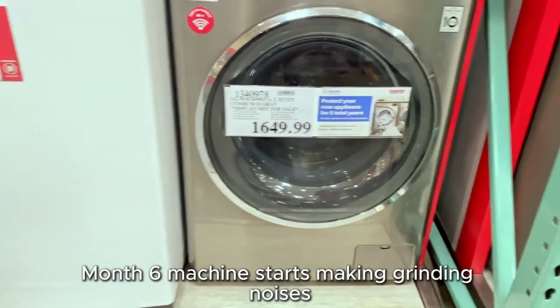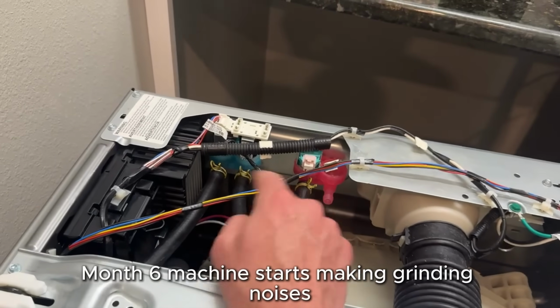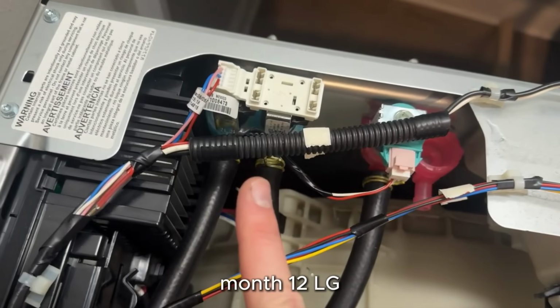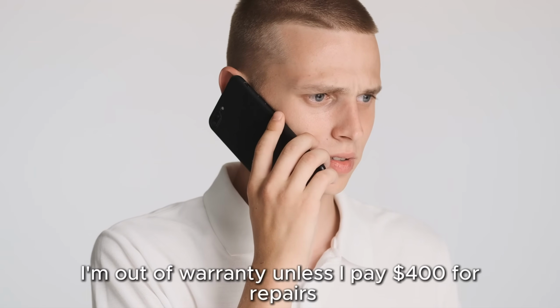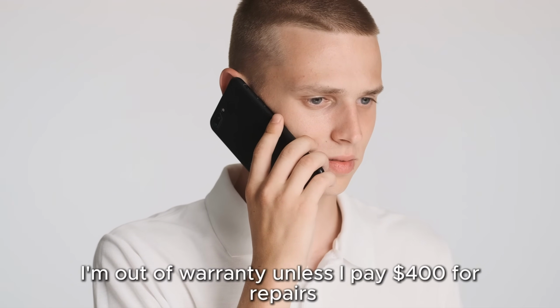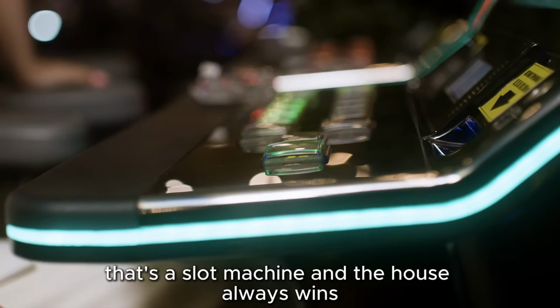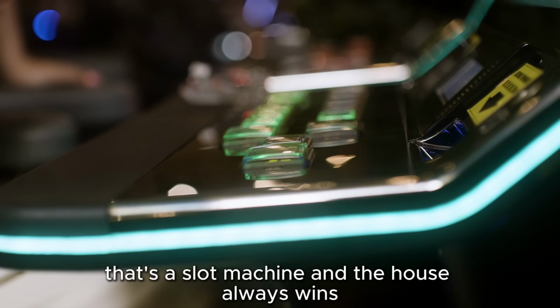Month 6, machine starts making grinding noises. Month 9, technician says motherboard is fried. Month 12, LG tells me I'm out of warranty unless I pay $400 for repairs. That's not a washing machine. That's a slot machine, and the house always wins.